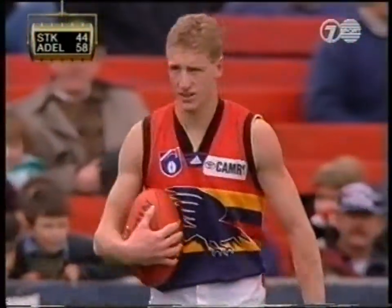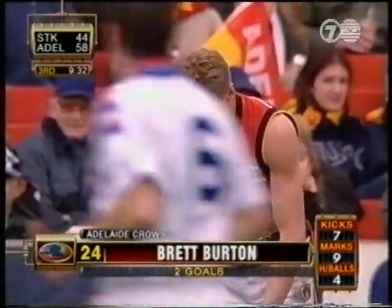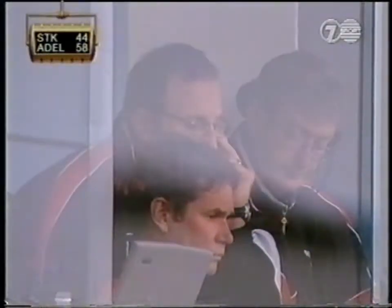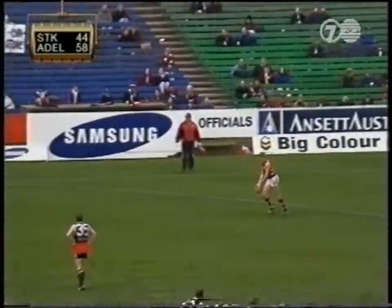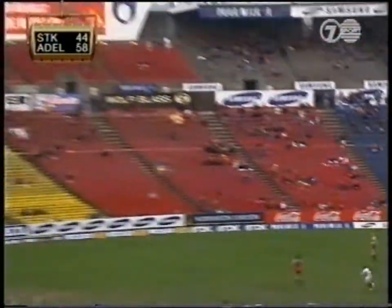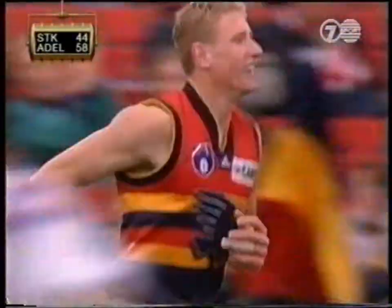St Kilda, with their short passing, have turned the footy over, whereas when the Adelaide Crows win the footy, particularly players like Prosciutto, very penetrating with their ball use and length of their kicking, they got the ball out of the danger zone, and Burton's got a shot on goal. And Burton gets his third.